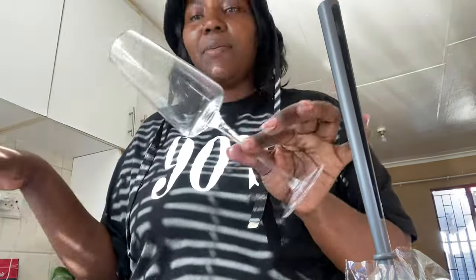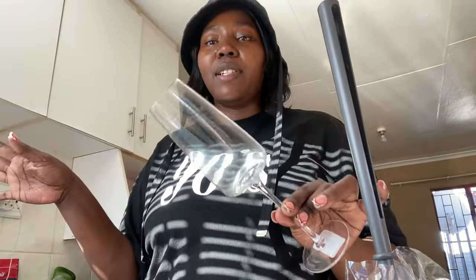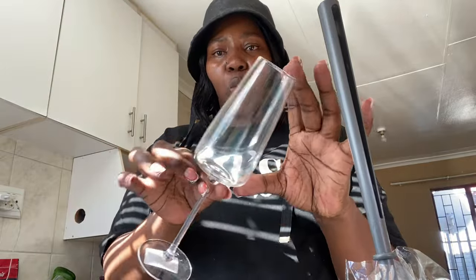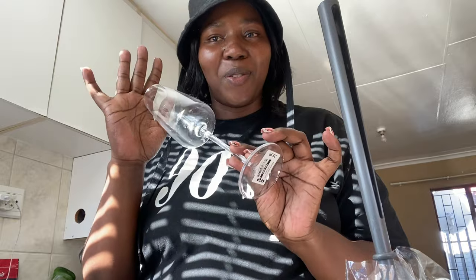And then last but not least, I got two of these. They were 29.99. I absolutely did not need them, but I couldn't resist. Look at how gorgeous they are. They have a very tall stem and they are also very tall. I love these. I love this so much. I didn't have to get these, but I couldn't resist.